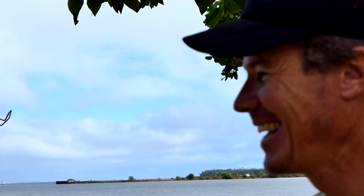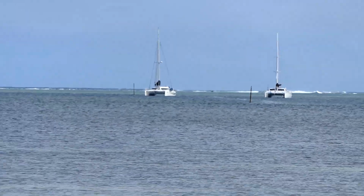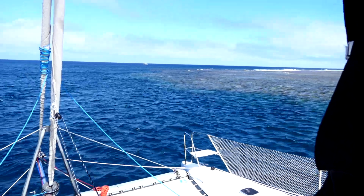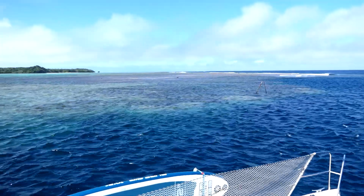Good reminder for when we're leaving today. Yeah, you know. Suddenly, our little fiberglass boats don't feel so indestructible. And I swear, the reef pass is even narrower on the way out.